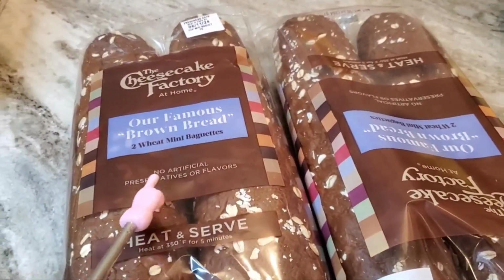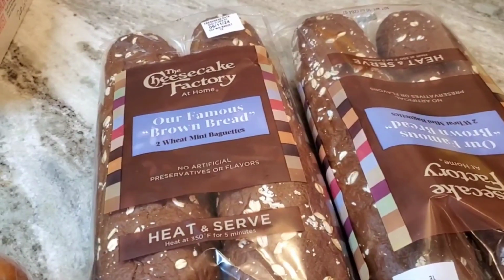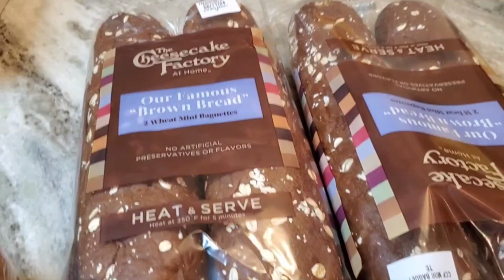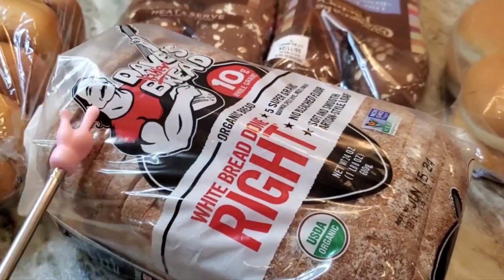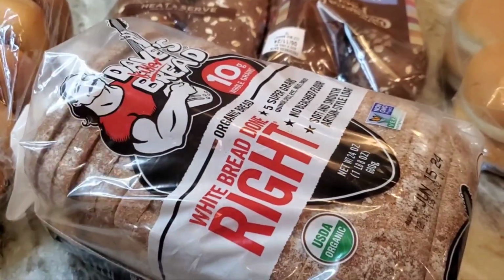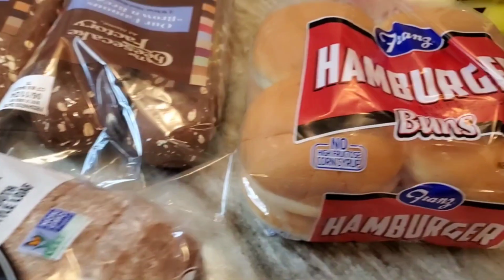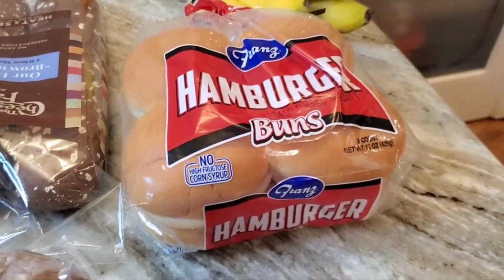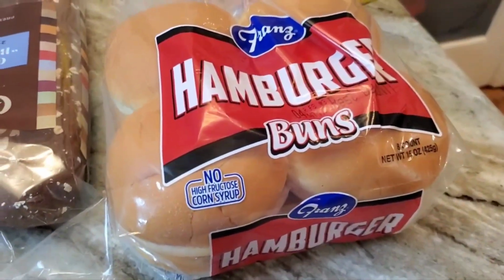And to replace the ones that I used, the Cheesecake Factory Famous Brown Bread, Heat and Serve. And this, because it's a brand that the guys all like. I think it's just this guy right here that makes them think, ooh, it's cool bread. I don't know. Hamburgers this week. I had no buns fit to use. So that's all that is. Fran's is a local brand and we'll use that fine.